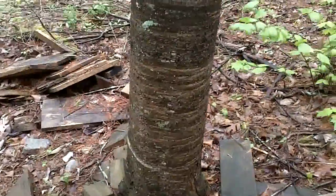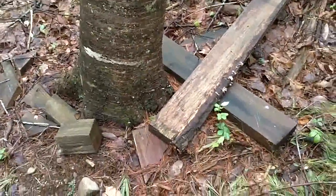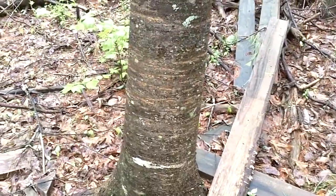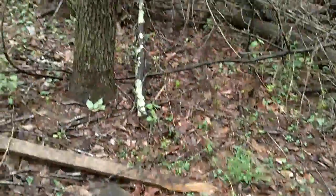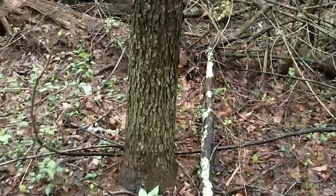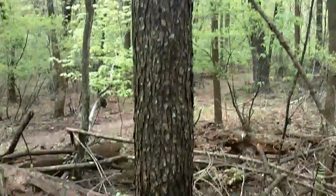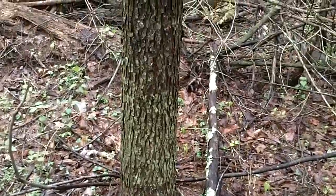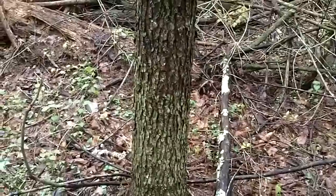This tree here, I don't know, it's probably 18 inches or so on the stump, something to that effect. But I'll show you a wild cherry here. There's a wild cherry. You see the difference in the bark, and have a little tiny purple cherry on it versus a big, smooth, bright red cherry that these other cherries have.